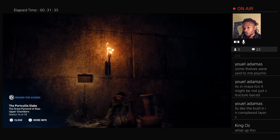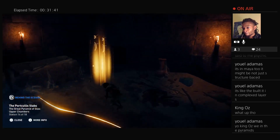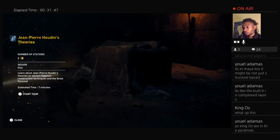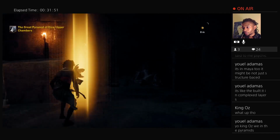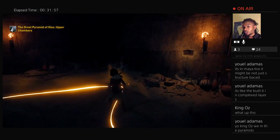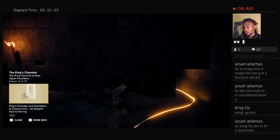So now we're on our way to the King's Chamber. We were just at the Queen's Chamber down there. Yes, I want to go into those theories, but first, let me walk around real quick. So this is the King's Chamber right here, right in the center of the pyramid. Or I think they said no, the Queen's Chamber was in the center of the pyramid.